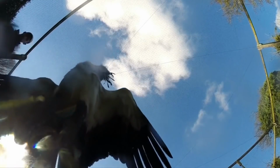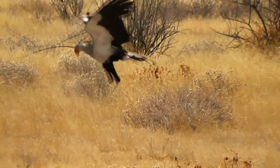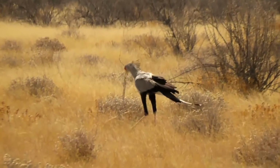Snakes in the African savanna have a big enemy in the form of a secretary bird. As you can see in this video, all the bird does is stomp the hell out of its serpentine foes before swallowing them whole. And while these stomps might seem erratic, they're quite calculated and are aimed at the snake's head for a faster kill.